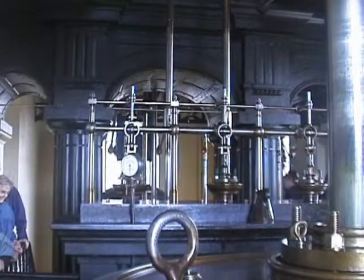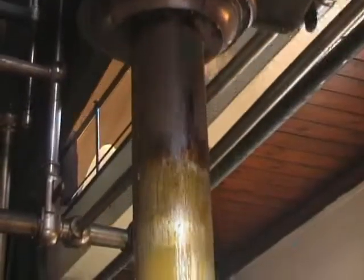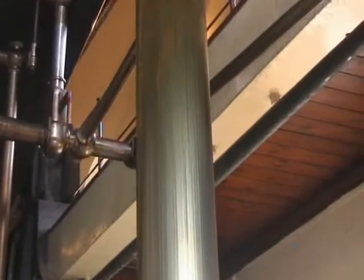It pumps 472 gallons per stroke. This is equivalent to between 4.5 and 6.5 million gallons a day, depending on its speed. I calculate its output to be equivalent to about 270 horsepower.